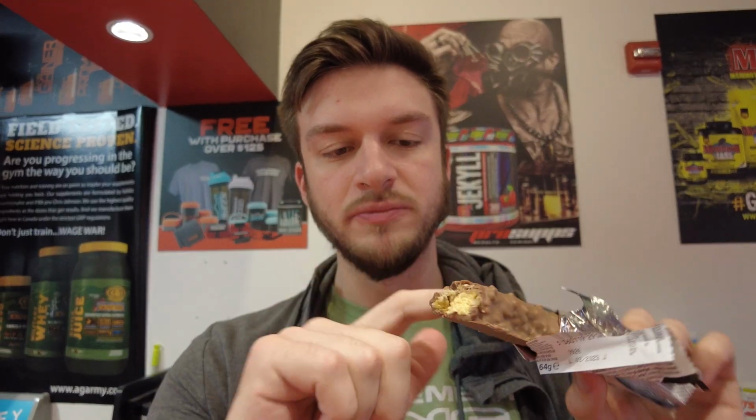The caramel layer in between chocolate and the crunchy pieces, and in the middle tastes like cookies and cream. It's really good. Very unique.